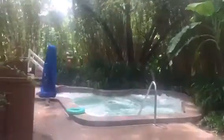All right, Lulu, I'm taking you on a tour. Here's our fabulous little hot tub. Feels so good. Felt good in the rain yesterday. Here's all the cool trees and flowers.